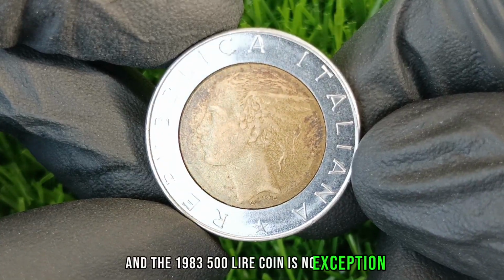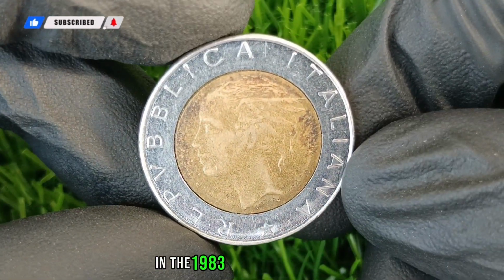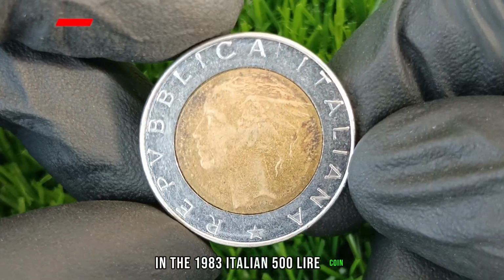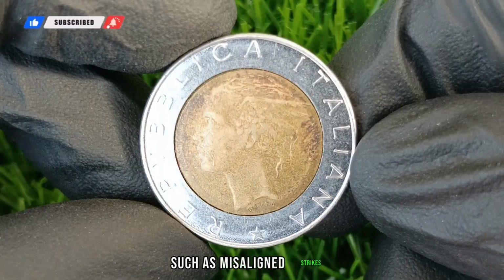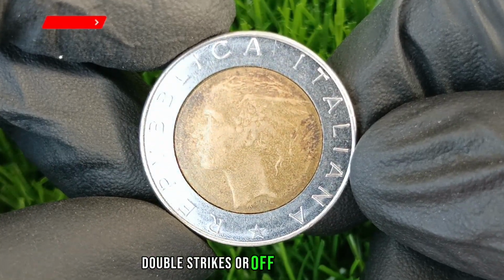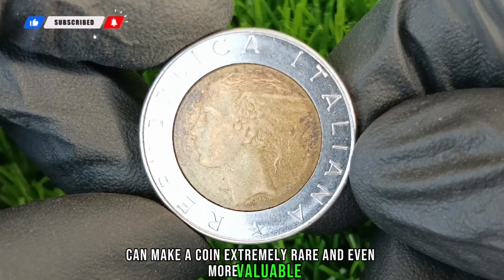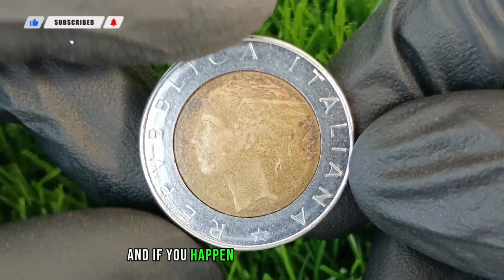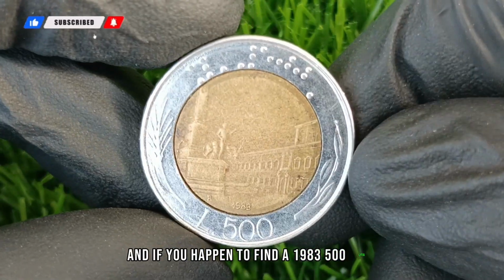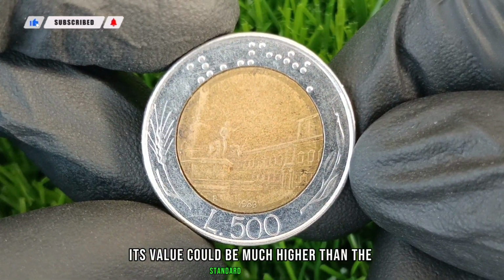Collectors also look for varieties and errors in the 1983 Italian 500 lire coin. Small differences in the minting process, such as misaligned strikes, double strikes, or off-center errors, can make a coin extremely rare and even more valuable. Error coins are always in demand in the numismatic market, and if you happen to find a 1983 500 lire coin with such a feature, its value could be much higher than the standard example.